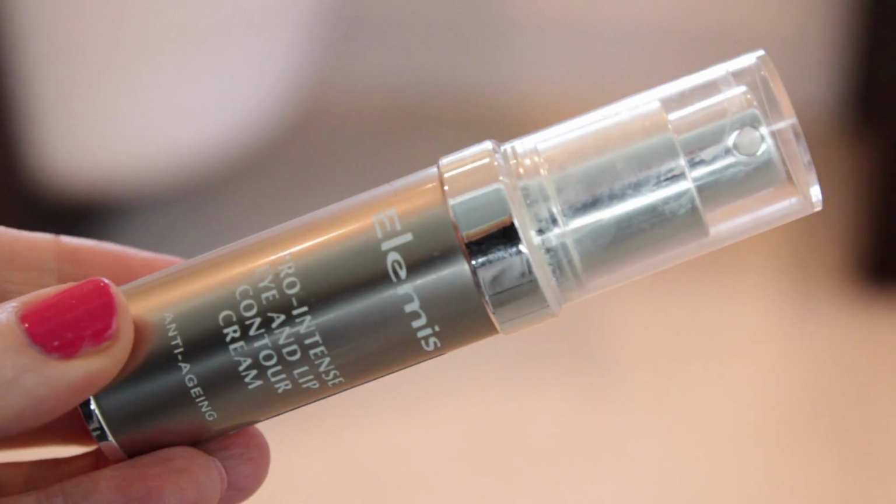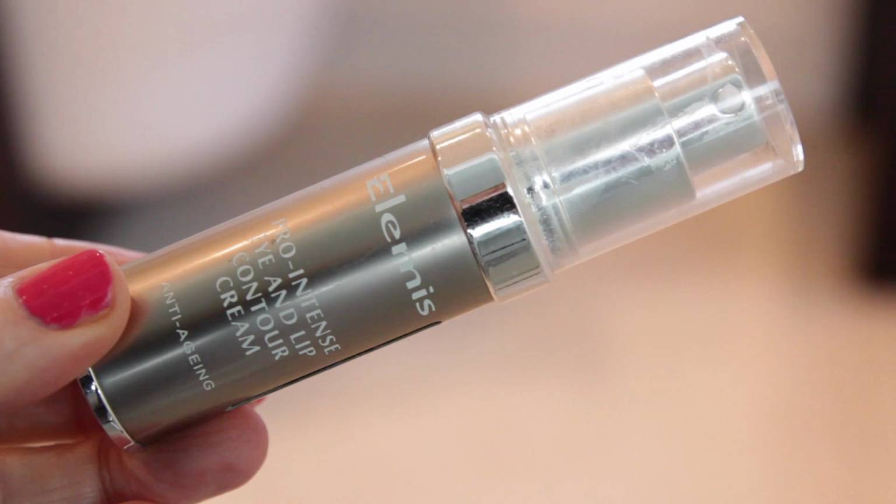So I've washed that off with my muslin cloth, and my lips feel super smooth, which is lovely, and then you can put your moisturising lipsticks on. I'm always working on my eyes as we age. They're an area that gets really dehydrated and the skin here thins. So this is Elemis's Pro Intense Eye and Lip Contour Cream. It's a really rich, nourishing cream, and I'm just applying that underneath my eye, just dab that on, let that sink in.